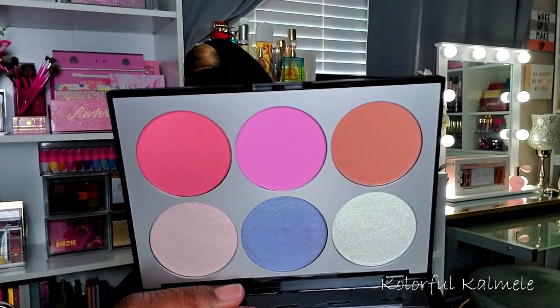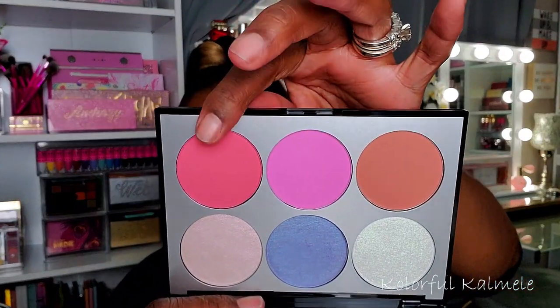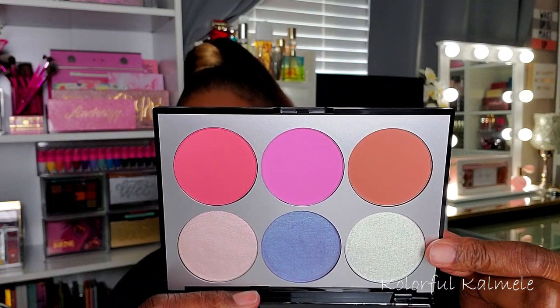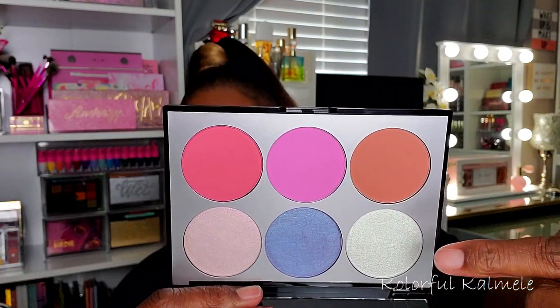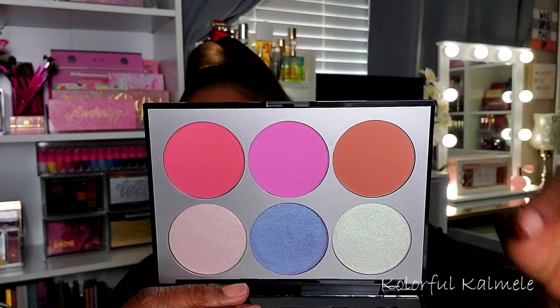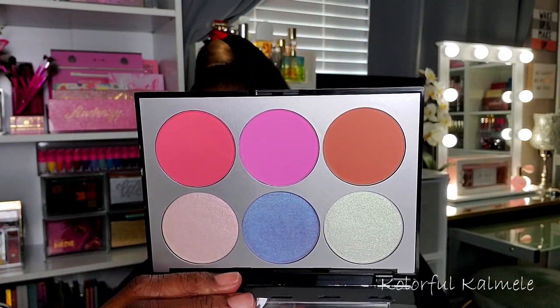But the reason why I went ahead and grabbed it for $5 is because the blushes are pretty. These blushes up here, I don't care about these holographic colors. I could put these in my inner corners for inner corner pops on eye looks. But these blushes up here, very pretty. So that's why I went ahead and snagged it. I mean, Sephora has really nice face palettes, great quality. And for $5, honey, I snagged it right on up.